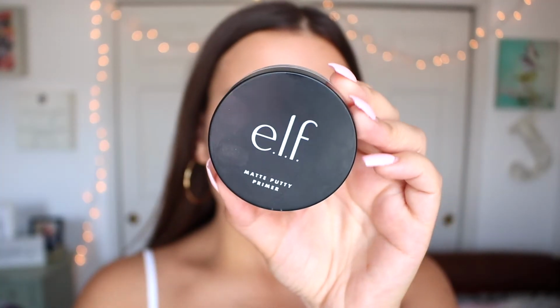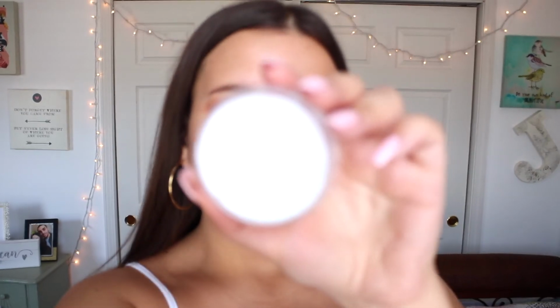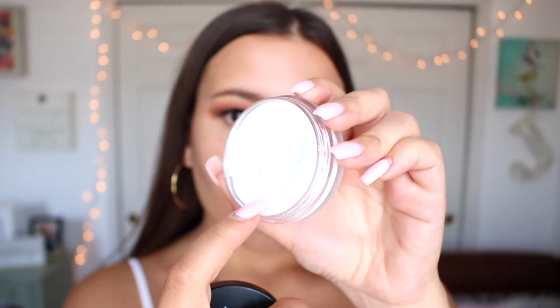But of course it is still summer and I want to go ahead and balance out that hydrating primer. So I'm going in with the e.l.f. Matte Putty Primer today on the center of my face. Again, just to balance out the hydration so I don't get too oily and dewy throughout the day. And the mattifying primer also kind of smooths the skin, fills in the pores, and just makes for a beautiful base no matter what foundation I'm putting underneath.